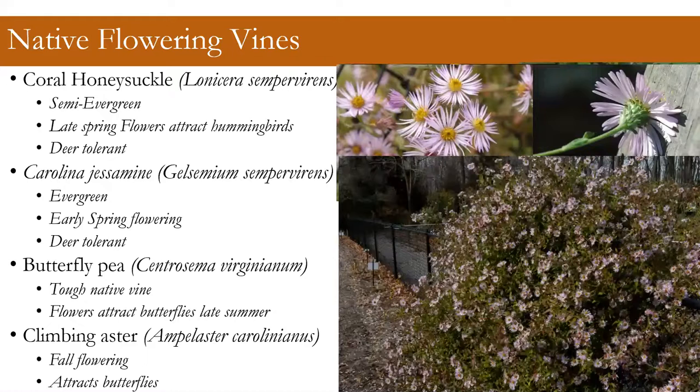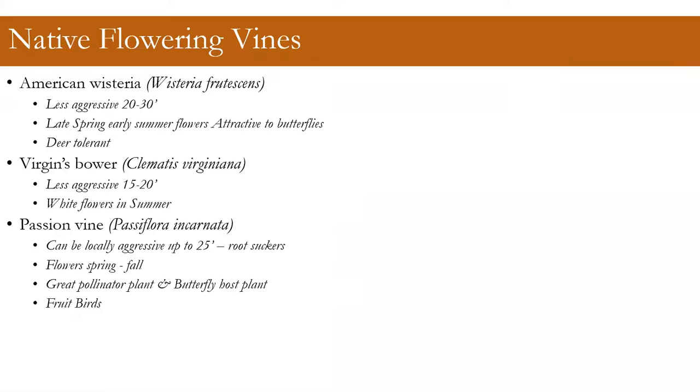Climbing aster, this is one you do see sold sometimes by native plant nurseries. On the coast of Georgia, we find it growing on edges of wetlands, but it would grow well in a normal garden soil. It's not really a vine, it's just an aster that is really big and bushy. And with all of these native vines, they have different periods of flowering. And so you could almost grow them on the same fence row or on the same trellis, and they would take over for each other throughout the season. It's a great way to stagger them.